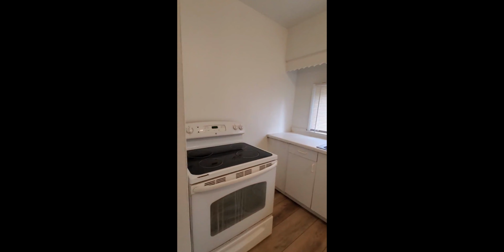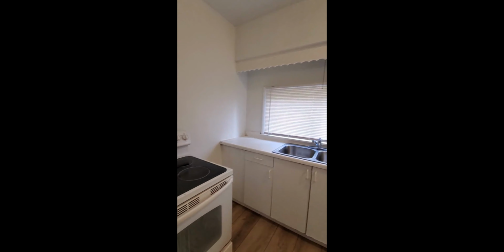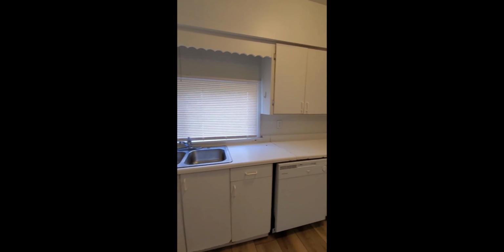This spacious kitchen is the perfect place to cook. With multiple countertops, a dishwasher, an electric stove, and lots of cabinet storage.